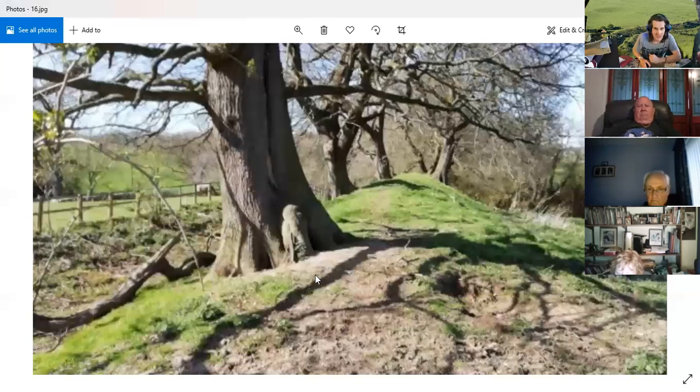But again, look at this. You've got some really nice oldie worldy trees. You look down there, ditch. You've got the bank. Again, this looks really impressive, a lot more impressive than St. Gened Dyke. Remember, St. Gened Dyke is just to keep the deer in, but that's not to dismiss that dike's importance.